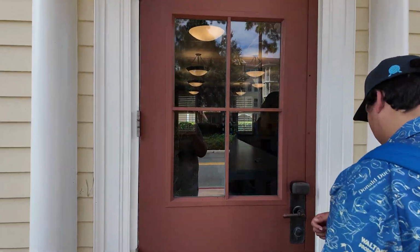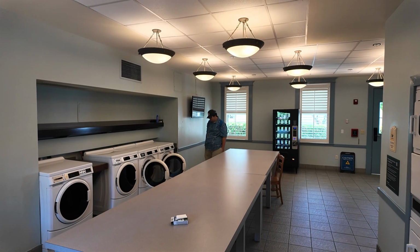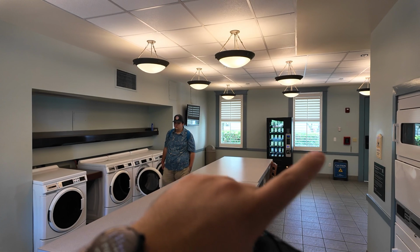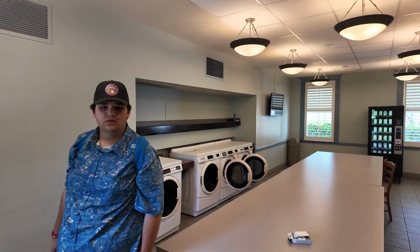It does cost. I think it does. Maybe it doesn't. Let's check. So it looks like the laundry itself does not cost, but you do have to have your own detergent and dryer sheets and things, and those you can buy in the vending machine over there. Yeah. So there you go.